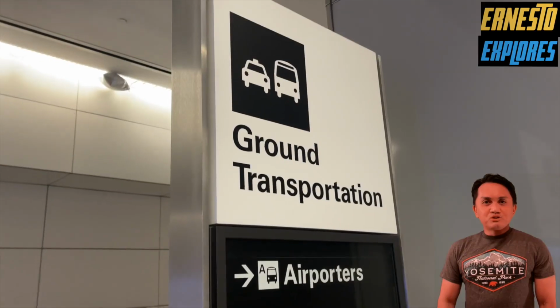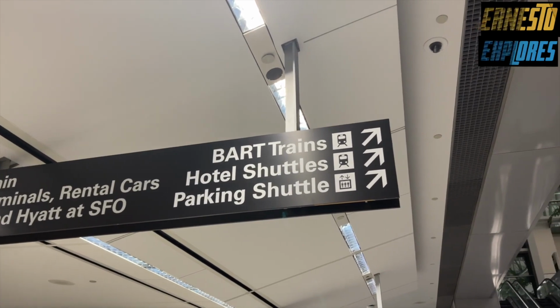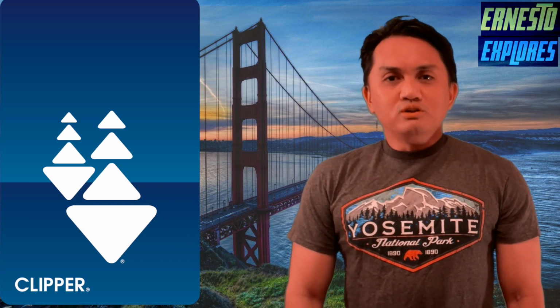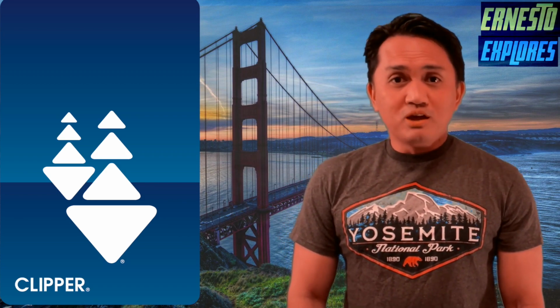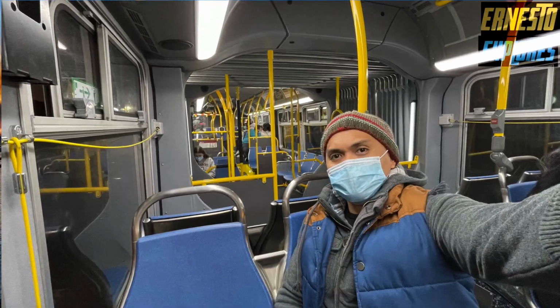After I claim my baggage, I follow the directions of the BART train signs. This is the best ride to get to the hostel. BART trains going up there. Right before the BART entrance, there's an information desk where of course you could buy a Clipper card. In my case, it's only $16, just enough to get me near the hostel. This card is easy to use, has no expiration, and can of course be used with other transportation systems like streetcars, cable cars, the Muni train, and bus.